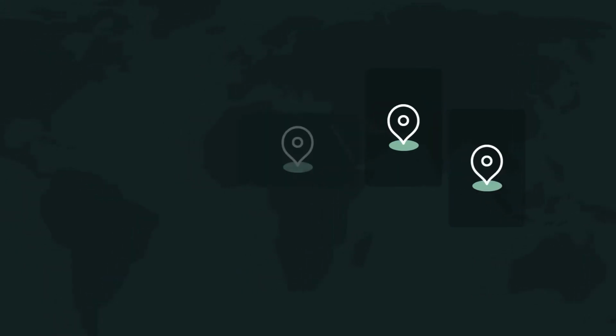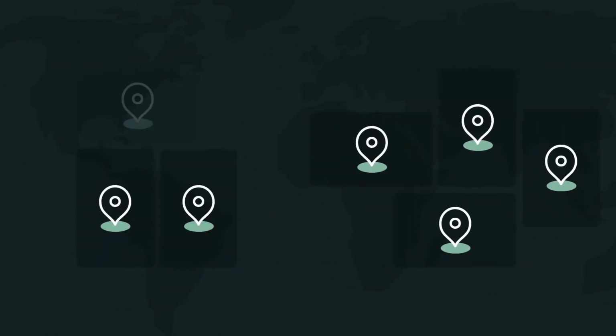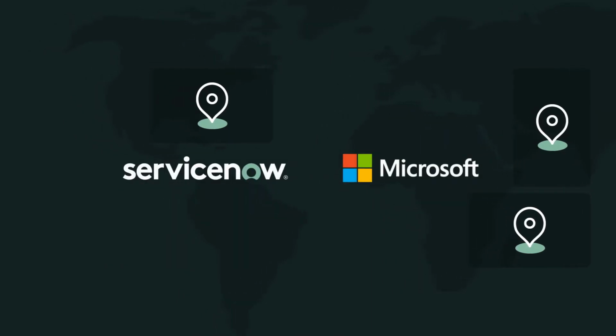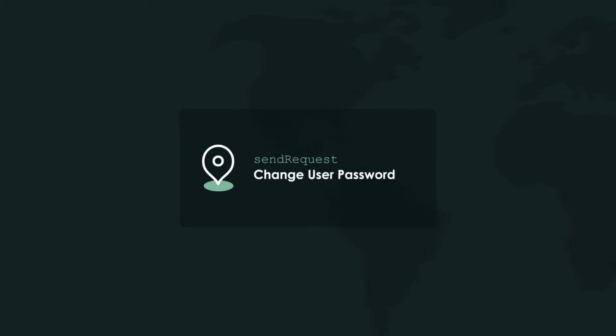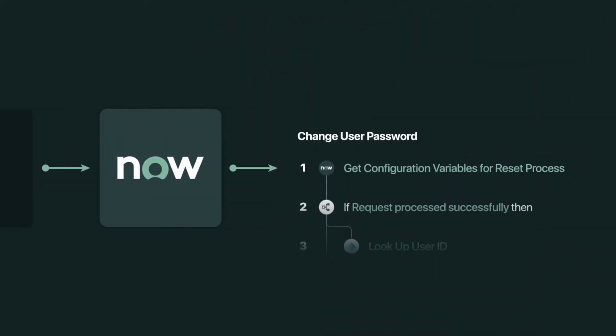Accelerate digital transformation and establish seamless identity management using ServiceNow solutions and Microsoft Azure Active Directory. Improve business process and automate incident management, password resets, and more.